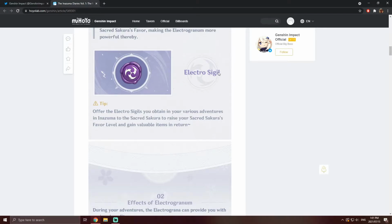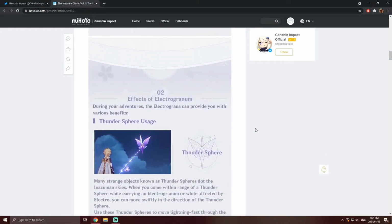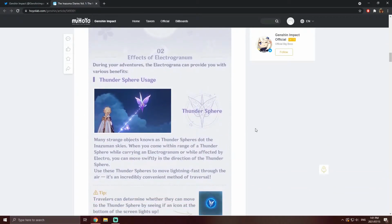So I guess it's also going to have like the mini shop and whatnot. So, okay, there we go. This is what we've been waiting for. Instead of just speculating out there, I should have just read everything first. Number 2, effects for Electrogranum. Now we're going to find out.